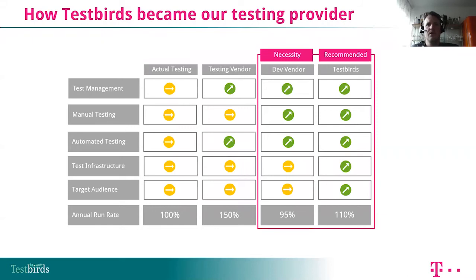So in the first step, we talked with a testing vendor, a specialized consulting company only focused on quality management. They could have optimized our test management. They could have written a whole lot of automation tests, but manual testing with the target audience would have been the same. They would have been sitting about 5 or 6 testers all the time clicking through our test cases. And they said, oh no, test infrastructure, no, we won't deliver that. It's too much work to keep up with the Windows updates and dealing with the browsers.